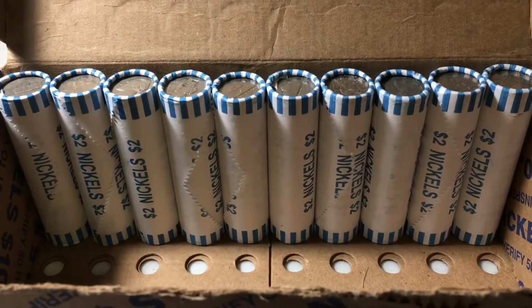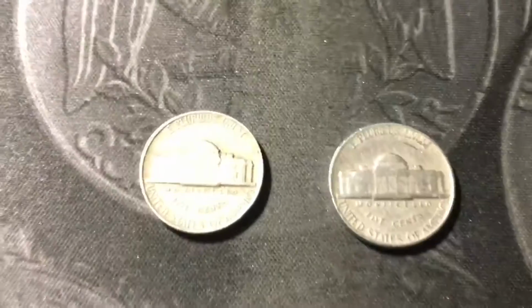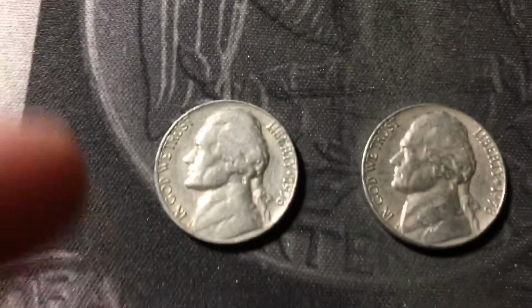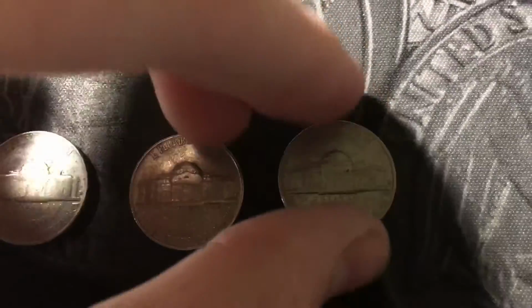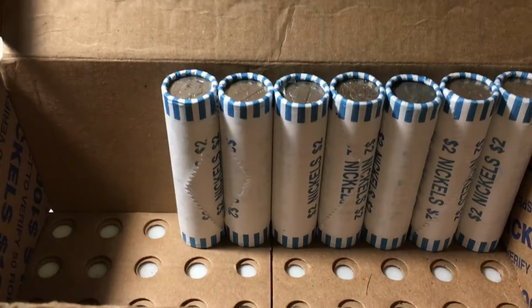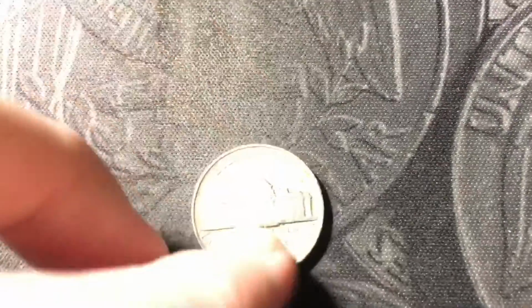Roll 40, and we have a couple more older Jeffersons. First, we have a 1948 out of Philly, and then we have a 1957 out of Philly as well. Next roll, a few more nickels from the 50s, a 1956 out of Denver, a 1958 also out of Denver, and a 1959. That's also from Denver. Roll 43 was our ender, and it is a 1952 out of Philly.